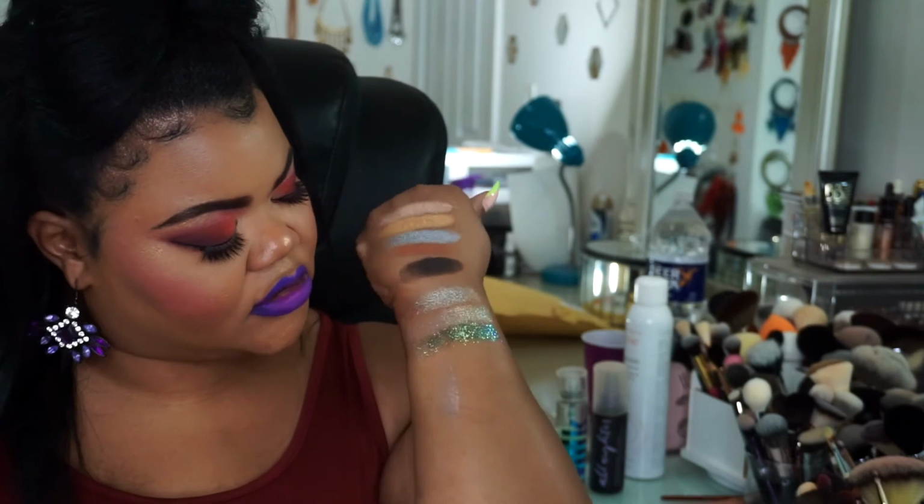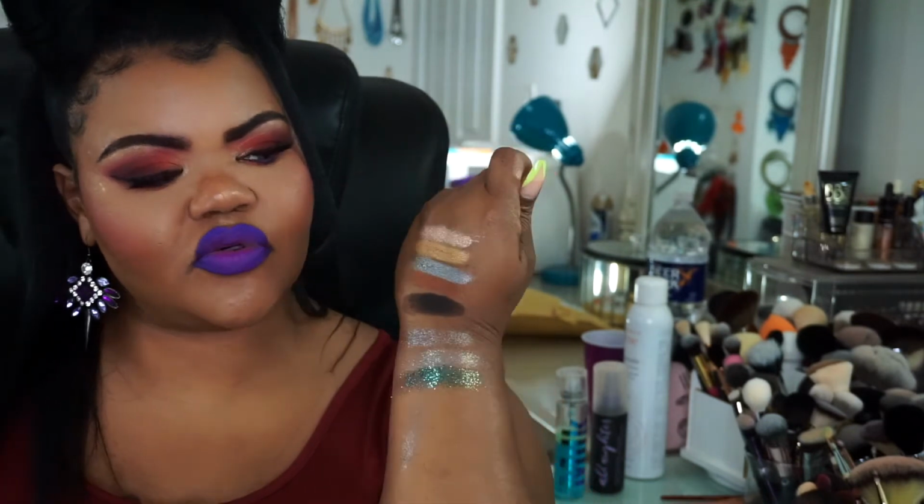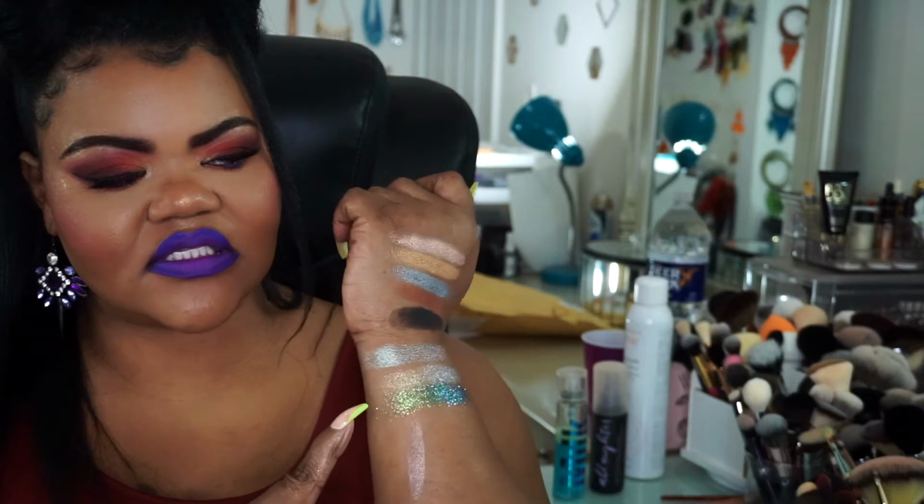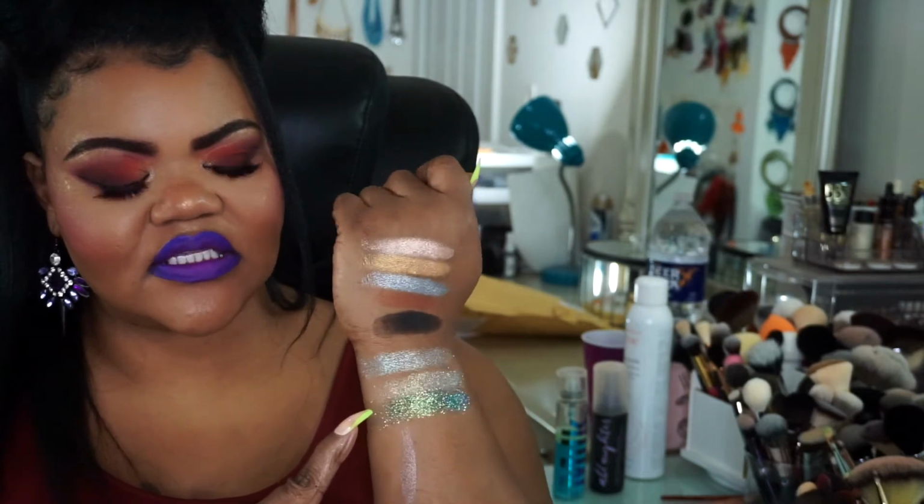I'm gonna be honest with y'all, that hands down is one of the prettiest shades because it actually looks like a blue, but as soon as you start to flex into the light, it goes into a true mermaid, and as you can see as the light hits it, it just dances. It looks like it's dancing.